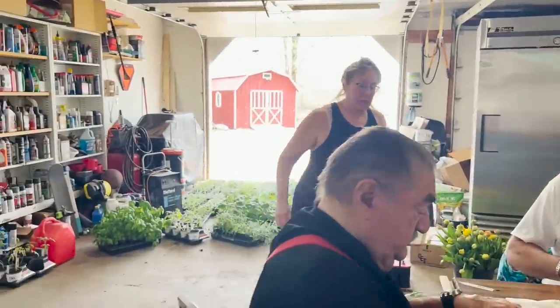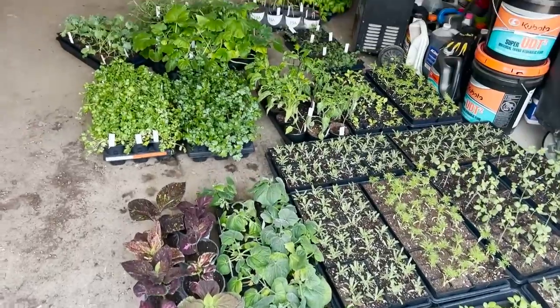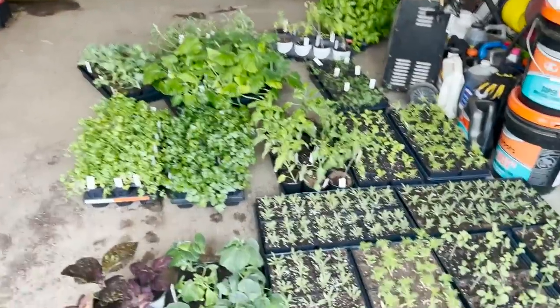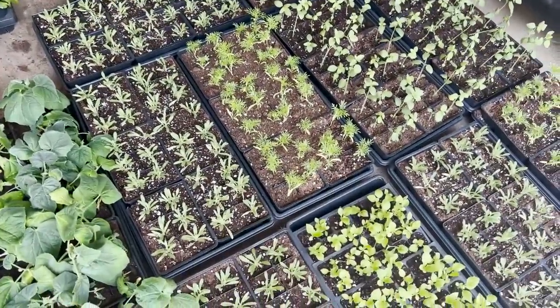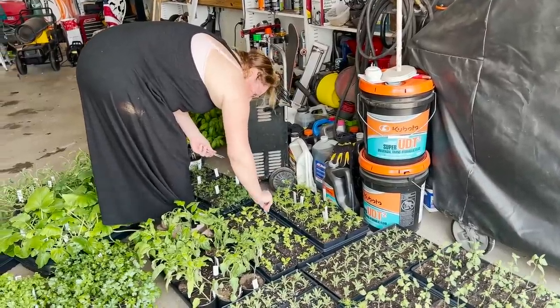Mom's doing inventory, so there are plants everywhere. Mom is learning what baby seedlings look like. They look like carrot tops. They do look like carrot tops.